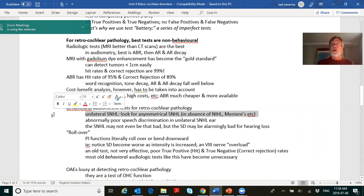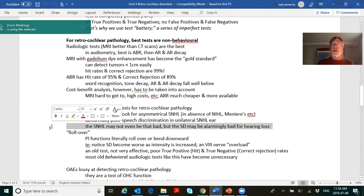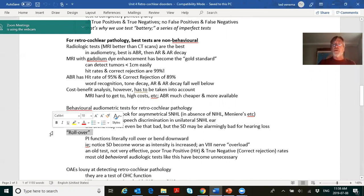Unilateral sensory neural loss. You're looking for asymmetrical sensory neural loss in the absence of noise-induced hearing loss or Meniere's disease. Abnormally poor speech discrimination in the affected ear. The sensory neural loss may not even be that bad, but the speech discrimination may be alarmingly bad for the mild hearing loss that you're seeing. Rollover means that your PI functions, your performance index functions, got rolled over or got worse with louder intensities.